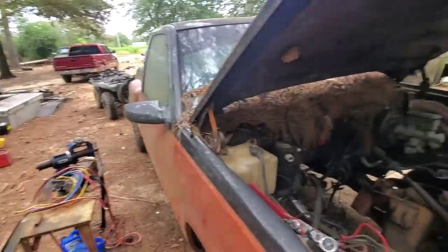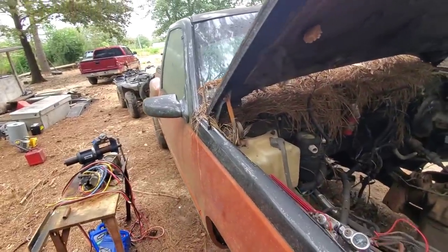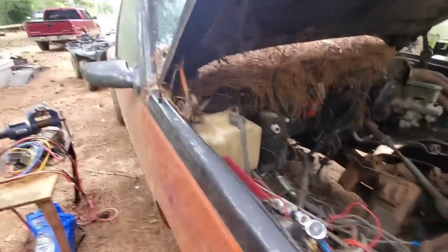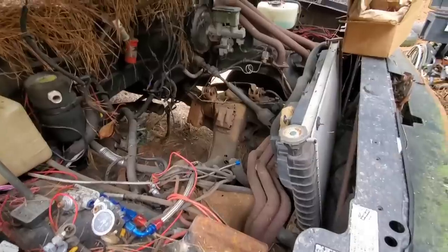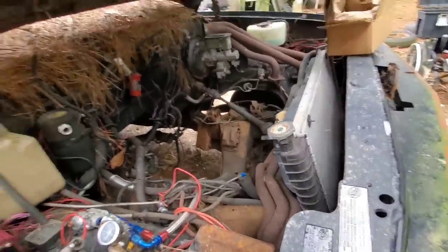Well, we got her drug up here. I think we got a brake or something sticking somewhere because it didn't want to hardly roll. Old 300 was catching hell trying to push it. So got some brakes or something locking up somewhere, but I guess that's the least of our worries right now since we ain't got no motor. I guess I need to get them headers and stuff out of there, pull that radiator and all out.